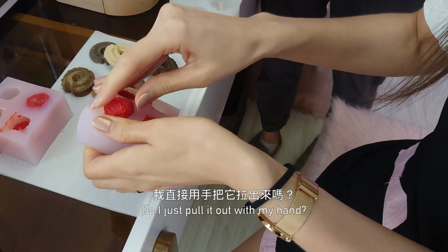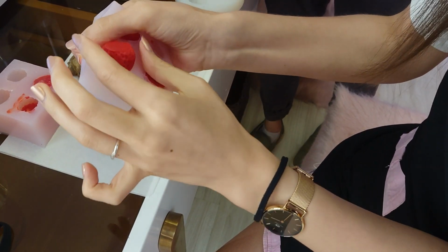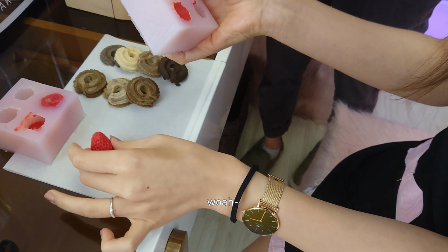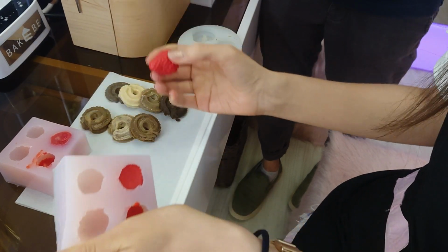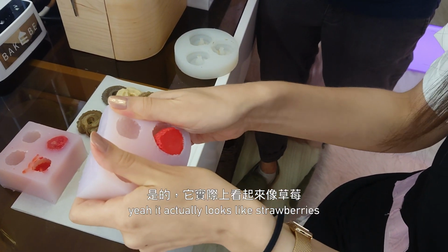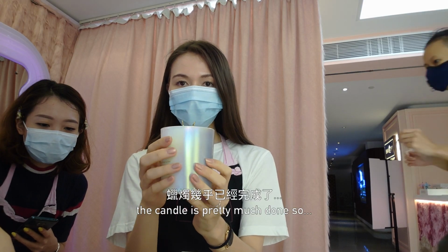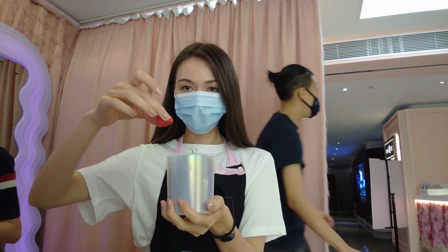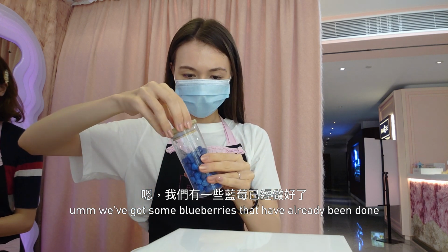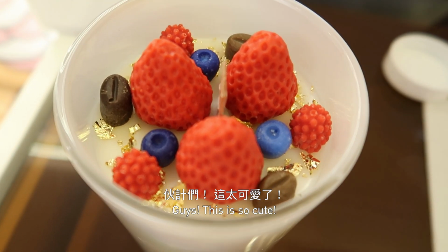Can I just pull it out like with my hand? Don't be scared. Ooh, so nice. Wow. So easy to get it off. Yeah, actually looks like strawberries. I guess I can. The candle is pretty much done, so just need to decorate it. And we've got some blueberries that have already been done. Guys, this is so cute.